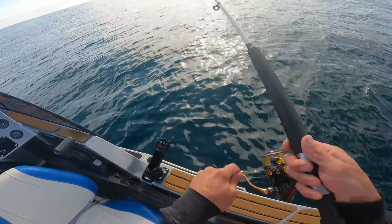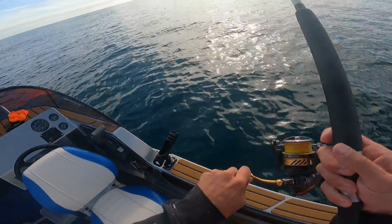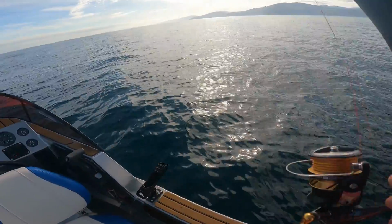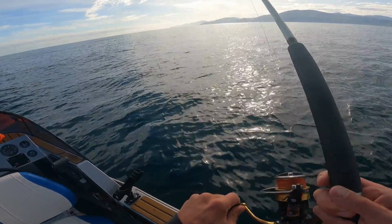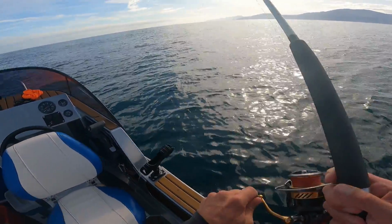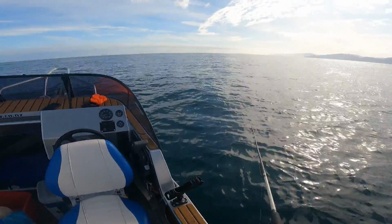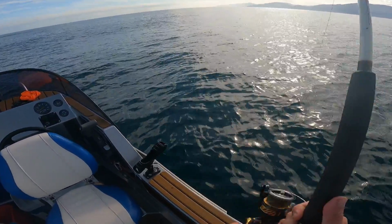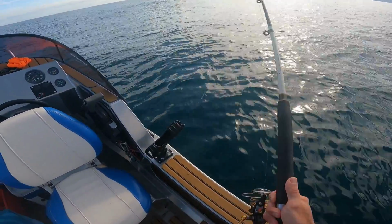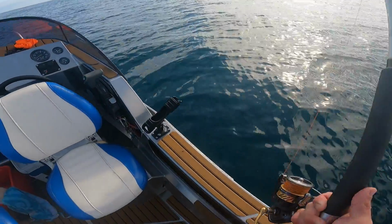Don't know what that is. It's not really fighting. A lot of weight to it though. Oh, it's heavy. Real hairy. I don't know what that is. Could be a shark.